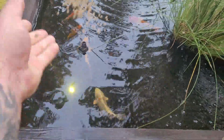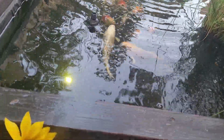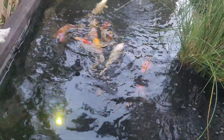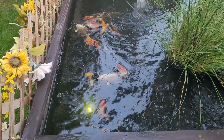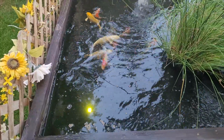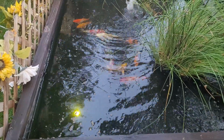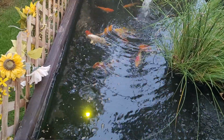But just to build this pond was fairly cheap. When I priced wood just to build it again, it was 3 times what it cost me. So next year I'll put a new budget together, and I'm probably going to go about 3 times the size of what it is right now. So that's the plan on the pond.